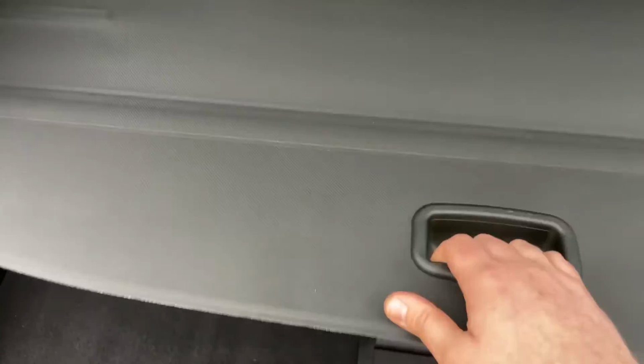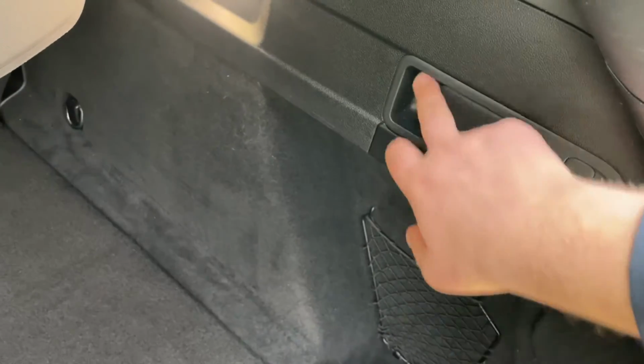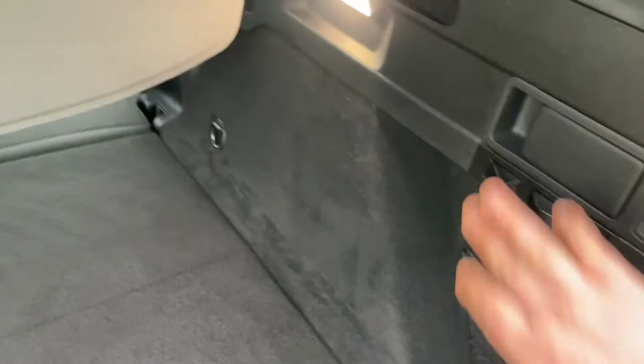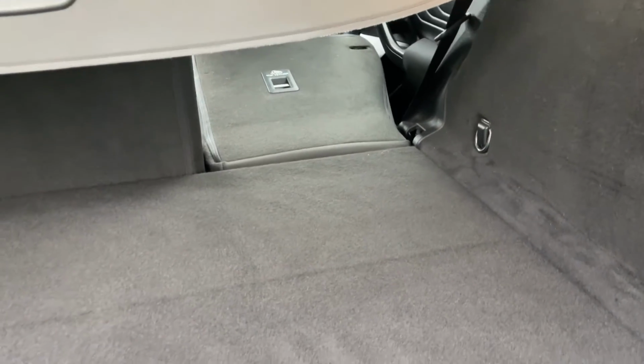It's a very sophisticated layout in the back of this Focus. Let me present to you, to begin with, the retractable tonneau cover, like so. And once you've had enough of it, just retracts like so. Either side, we have these little handles here, so we can pull down the rear seats to give you a nice 40-60 split all the way through.